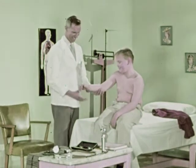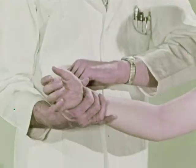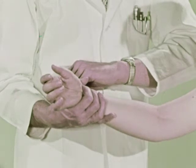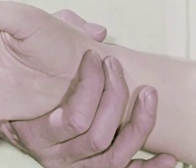When you have visited the doctor, has he ever taken your pulse? By feeling the movement in your wrist, the doctor can often tell much about your health. The movement he feels is your pulse, caused by blood moving through the wrist.